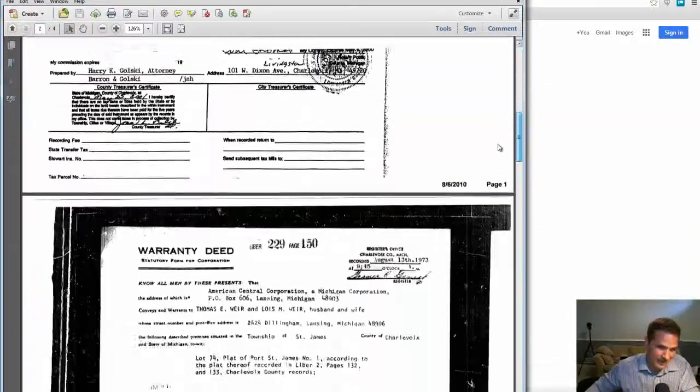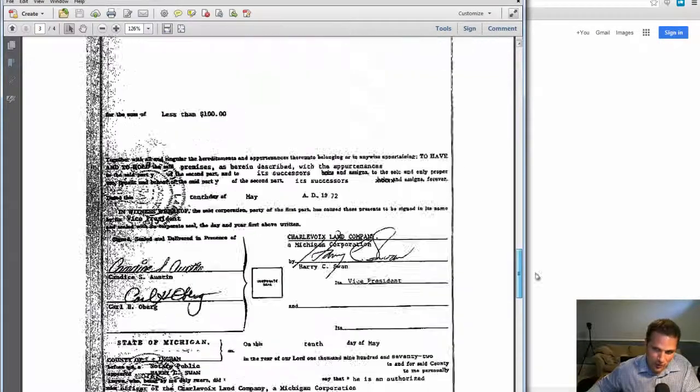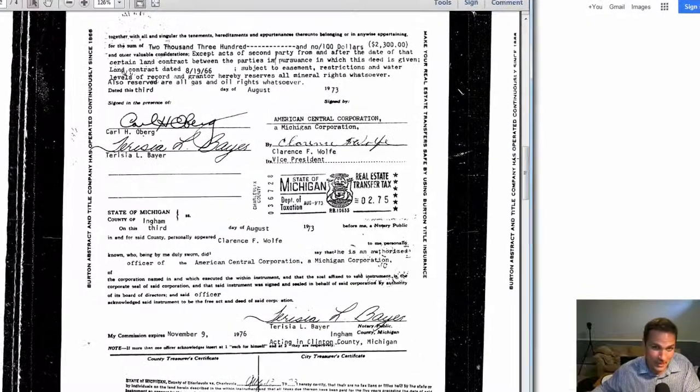But in order to even get your hands on these documents, you have to know where to get them. And there's really three ways that I know of to get these documents. The first way, and probably the most user-friendly way to do this, is to order them through a title company in your area, assuming that you're in a state that uses title companies.